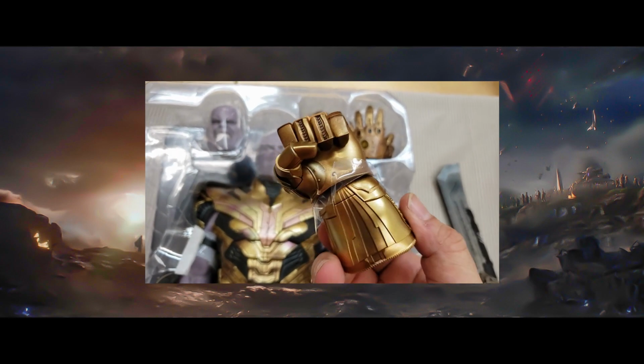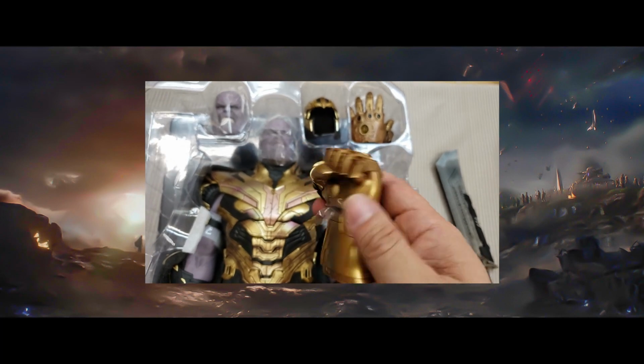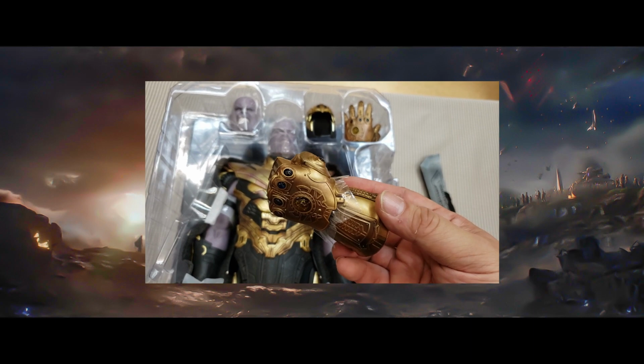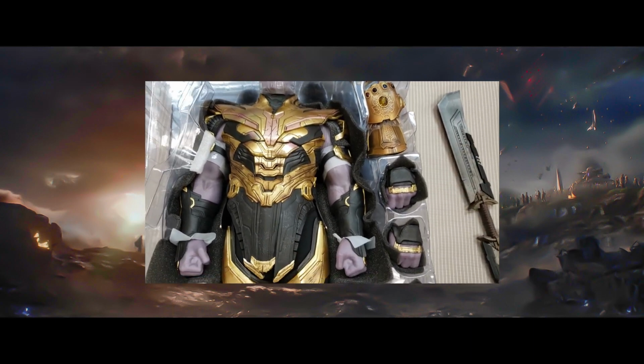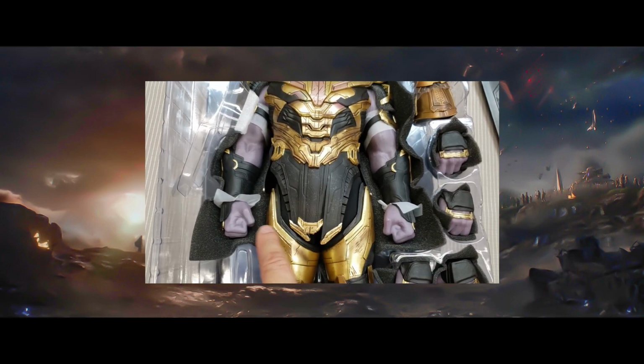And I'm assuming that these will all light up. I wonder, actually, does this? No, it doesn't. Okay, so this is the standard form. So I mean, this is where he calls upon the Infinity Stones and does his thing. But of course, in this film, he doesn't do his thing. All right, so then we have his closed fist, which is already attached to his arm.